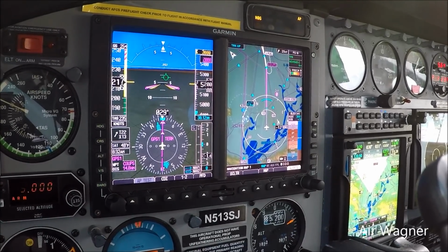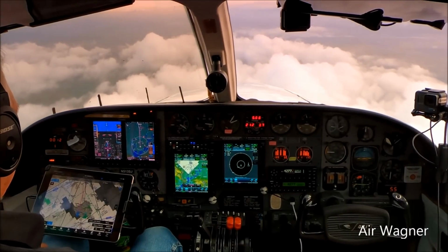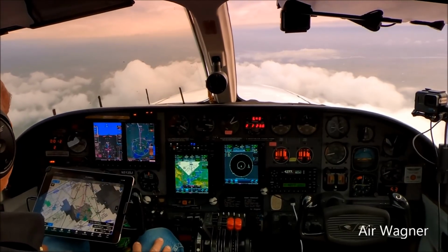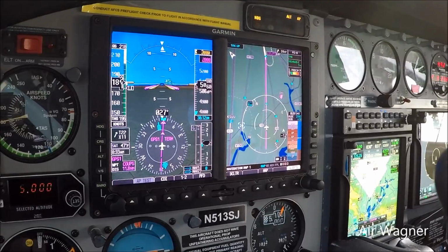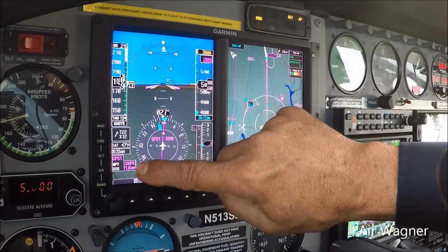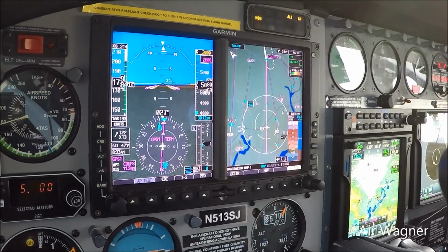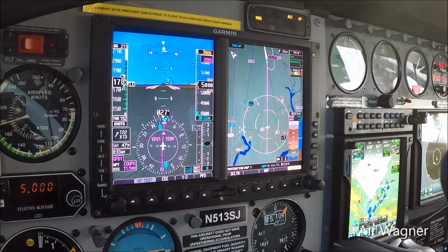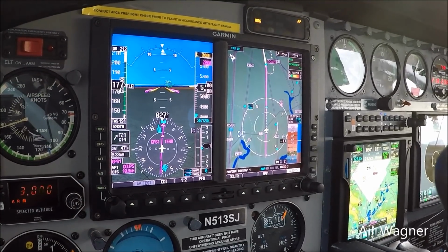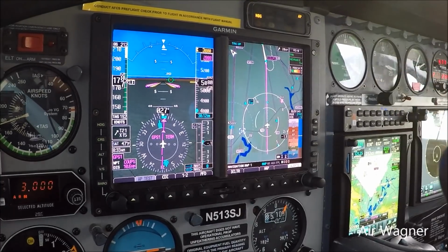Just about to level off here. Let's help it capture it. Okay, good. We captured it. All right, he's going to give us a handoff, but let's do a quick trip around the 600. Coops, 11 miles, 833. 3 Sierra Juliet, descend and maintain 3,000. 3,000, 3 Sierra Juliet. 3 Sierra Juliet, contact NorCal approach, 125.25. 125.25, 3 Sierra Juliet. Thanks, and good morning. Morning.